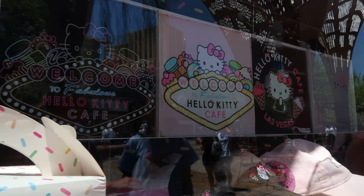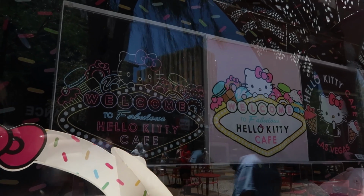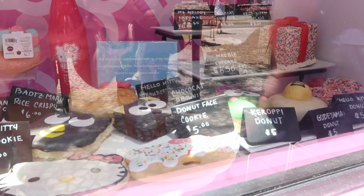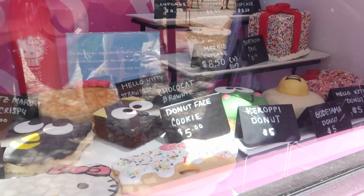They have really cute merchandise. Their t-shirts say, "Welcome to fabulous Hello Kitty Cafe." Like the brownies and the donuts and the cookies that you can get. And they all look like Hello Kitty characters. Oh, there's a little egg. It is about 107 degrees out here. I can really use a nice cold tea and a little bit of caffeine in here to pick me up.